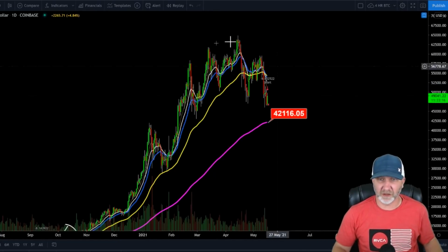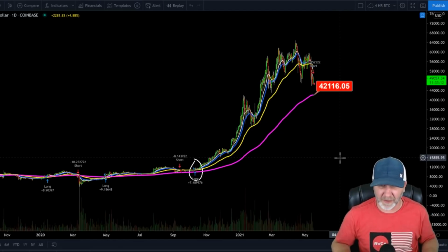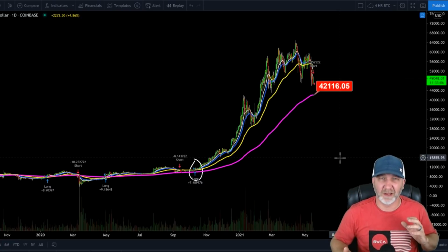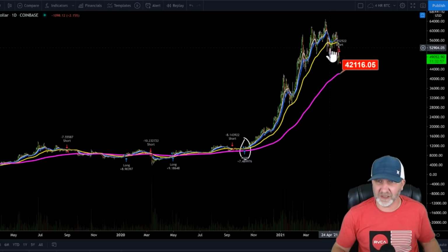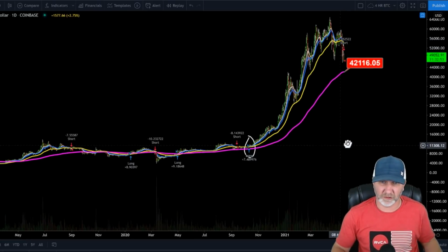Now let's take a look at this indicator I talked about yesterday. This is my EMA strategy. I will leave a tutorial up top. It has some other strategies in there too, how to find formations and whatnot in the chart. But as you can see, we did get a short signal yesterday. I talked about that in yesterday's video. If we close down below 50,000, which we did, we should flash that short signal.